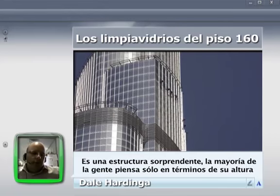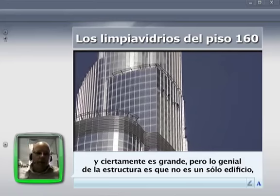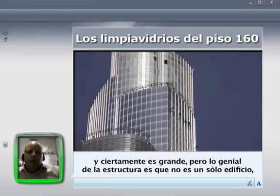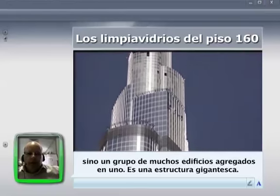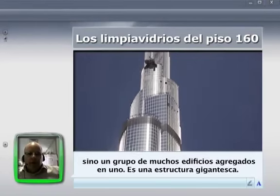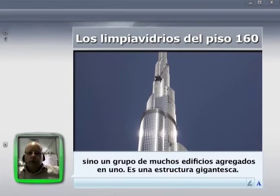Most people think of the height of the building in terms of being a big structure, and it is certainly very high and very big, but the breadth of the building, the width of the structure and how wide it is at the base is also quite amazing, and it's not just a single building we're talking about. It's really the structure's the size of many, many buildings clustered together. That's how sort of huge the structure is.